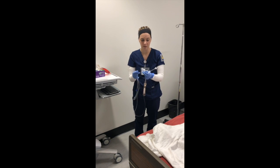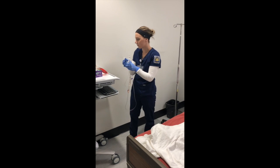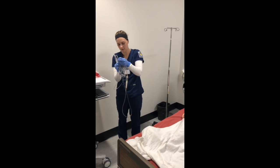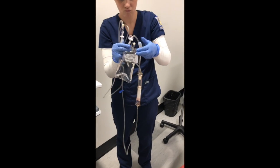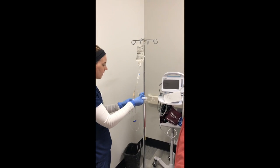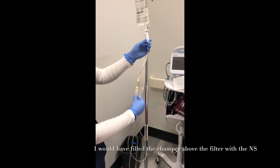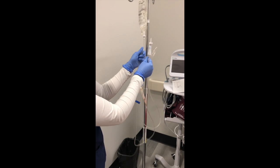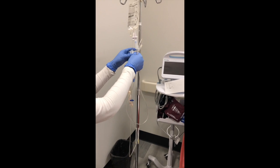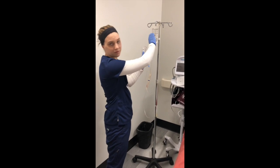So I've gotten my blood tubing. The tubing is only good for 4 hours. First, I will make sure that both of the sliding clamps are closed. I will spike my normal saline first. My clamp is closed. Hang that. And I want to fill my filter halfway with normal saline. But first I want to unclamp it, fill the chamber with water. I then want to clamp it, because once I hook this to the blood, I don't want any blood going back up into the bag.